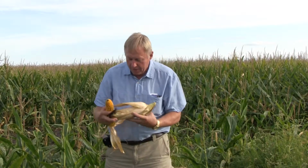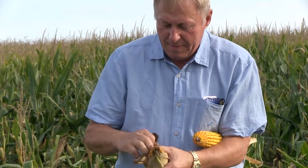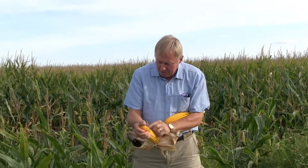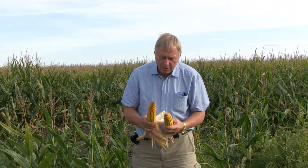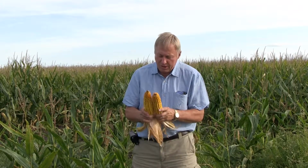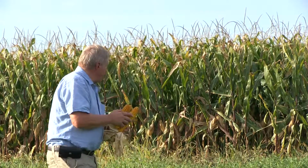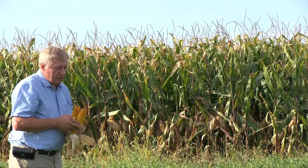I had this here in my hand earlier. I just walked in, grabbed another average ear. Diameter on these ears is phenomenal. Last year, this field was running 265 to 280 bushels an acre. To draw a comparison, this field, we're tickled pink with the yield, standability is good, plant health is good.